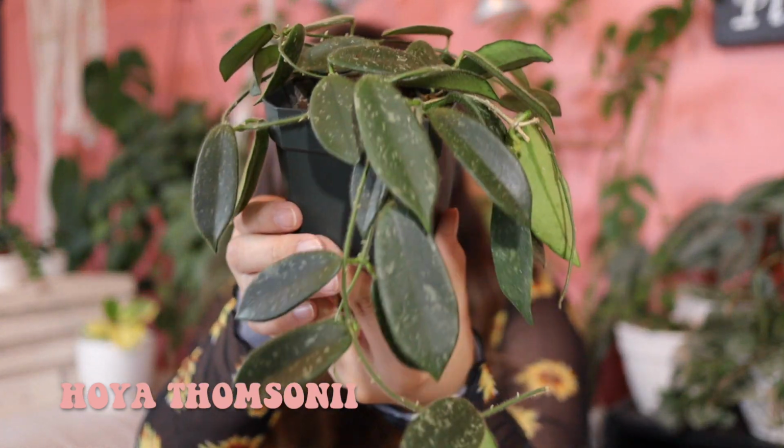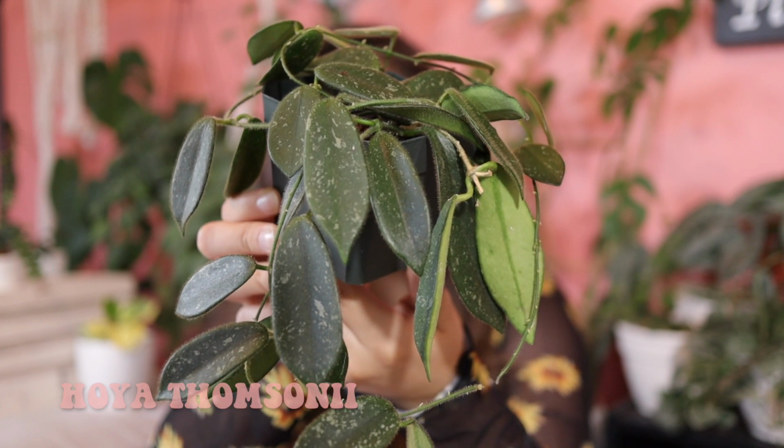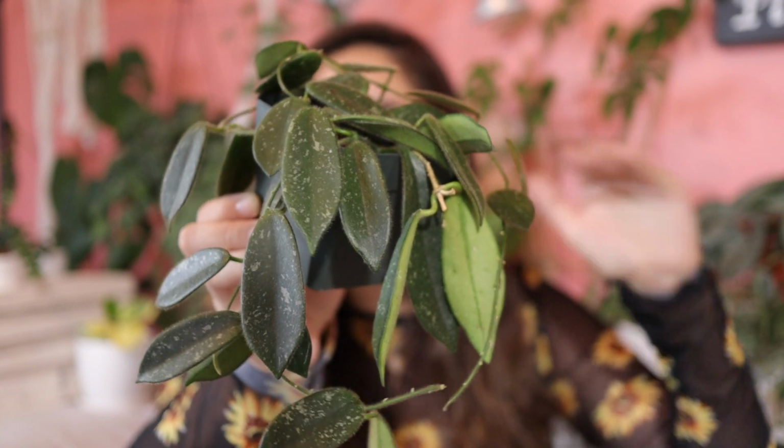The first plant here is absolutely no surprise. It is my Hoya THOMSONII. Hoya THOMSONII was actually the first plant that was recommended to me when I asked for fuzzy plants. Jackie's Jungle in the Desert actually recommended this Hoya THOMSONII and I had never heard of it before. Nobody was talking about it.